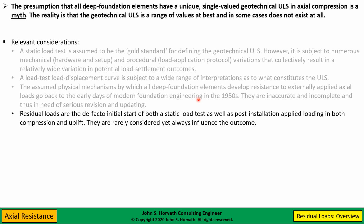What I'd like to show you is two things. First of all, residual loads are there. They're there, I think, for all types of deep foundations. And they influence the outcomes in a variety of ways. And the point I'm trying to make here is that we really need to consider residual loads much more in practice.